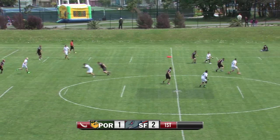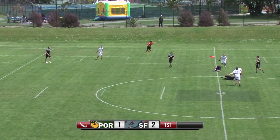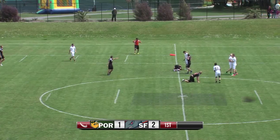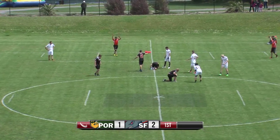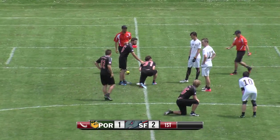Norden with the disc. Nothing much available. Ooh, dangerous play. Collision. And there's an injury. Chris Hart is down. Throw into traffic.